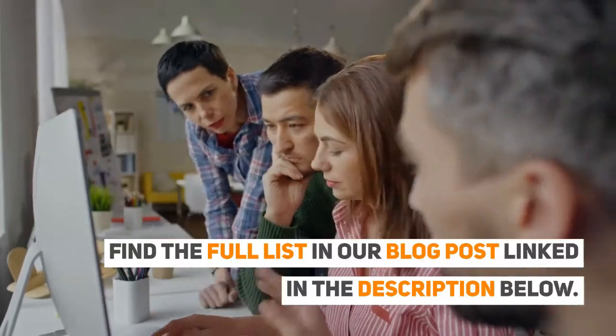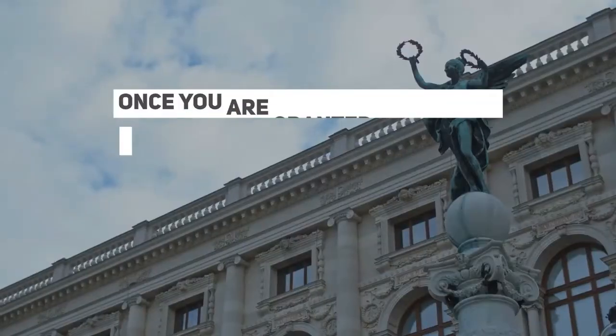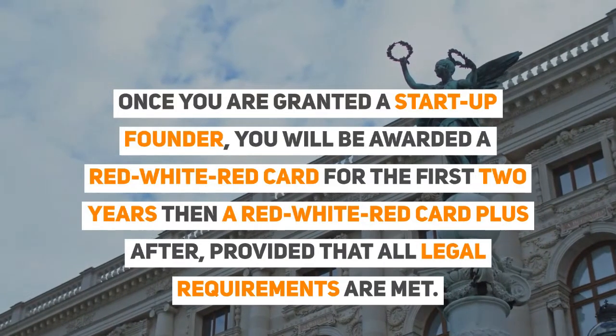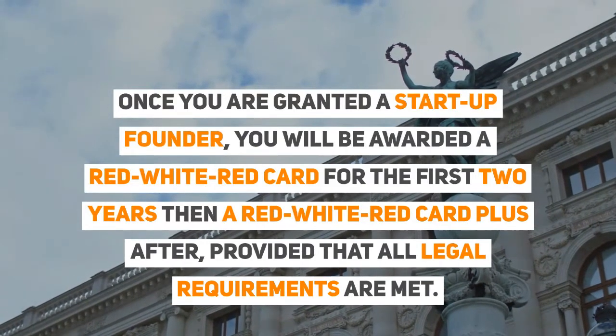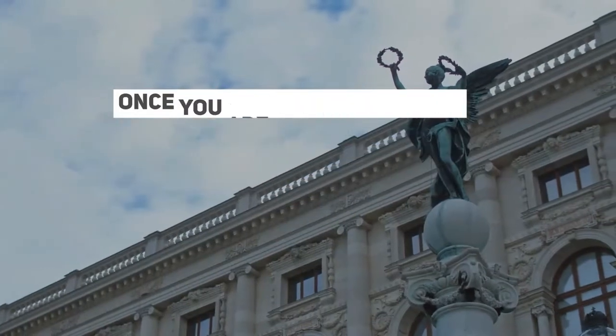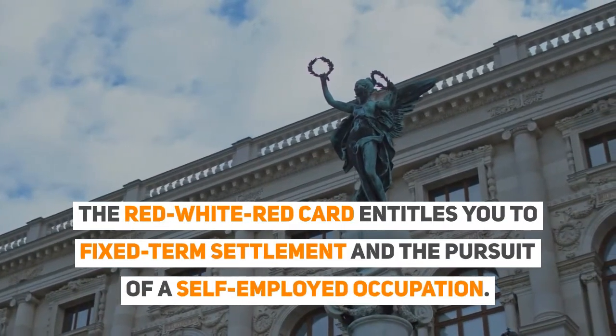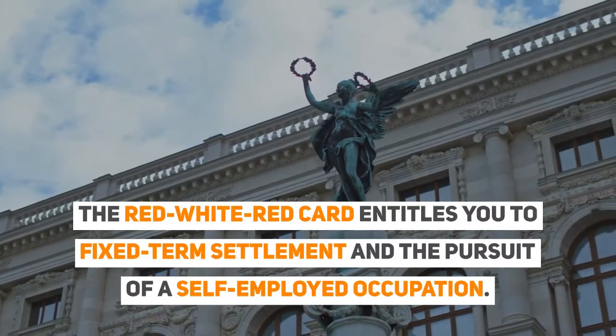Once you are granted a startup founder, you will be awarded a red card for the first 2 years, then a red card plus after, provided that all legal requirements are met. The red card entitles you to fixed-term settlement and the pursuit of a self-employed occupation.